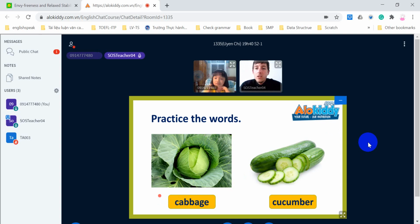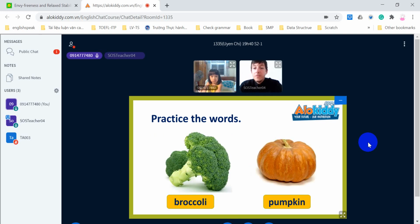Vegetable. Can you say vegetable? Vegetable. Oh, very good. So, what vegetable is this? Cabbage. Okay. Number two, what is it? Cucumber. Did you know that cucumbers are fruit? Really, because when the cucumber plant grows, it has flowers, and every plant that has flowers and then creates the fruit is actually a fruit plant.